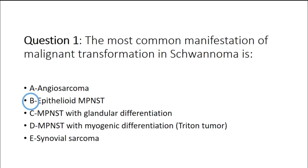And that is correct. So you can have different forms of malignant transformation in schwannomas. Epithelioid MPNST is the most common. Occasionally, you can have a more round cell component, almost like a PNET or embryonal type of neoplasm. And more rarely, you can even have an angiosarcoma. That's a recognized pattern described by Fletcher and his colleagues of a transformation of schwannoma. That is rare, but the most common one is epithelioid MPNST. The others are malignant tumors that you can see in peripheral nerve, but not necessarily associated with a transformation of schwannoma at a significant rate.